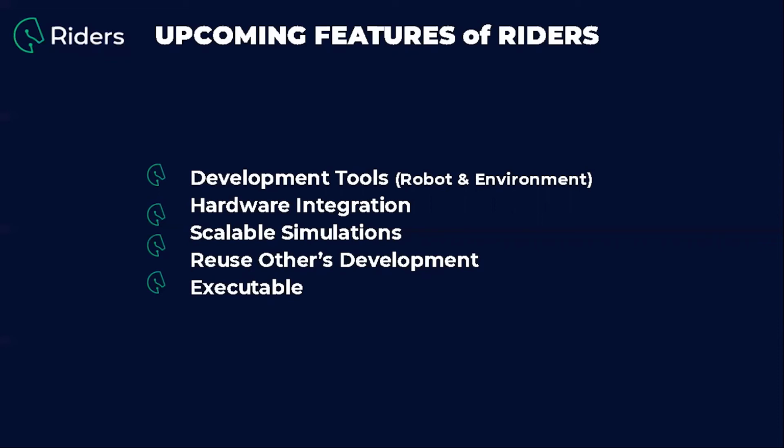But in this case, in these scalable simulations, what we are going to provide is that you can configure the number of CPUs, the RAM of the machine, the GPUs, and everything, so that you can build and configure your cloud system and run the simulation on top of that.